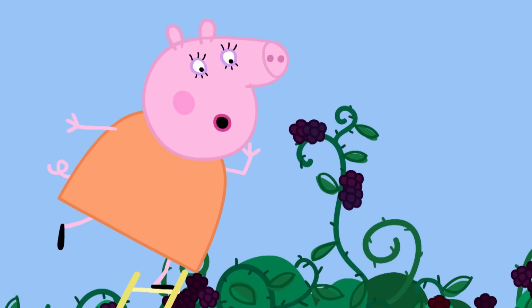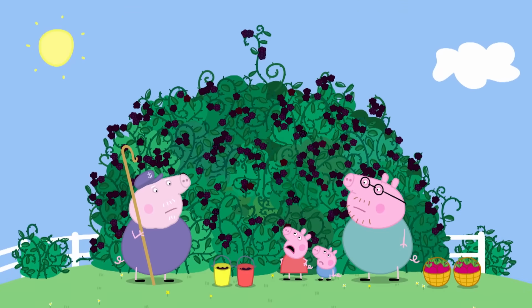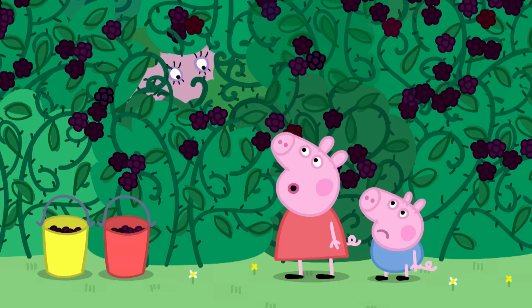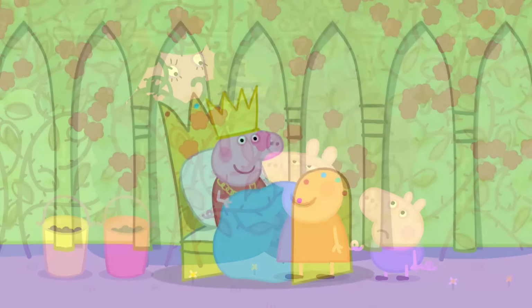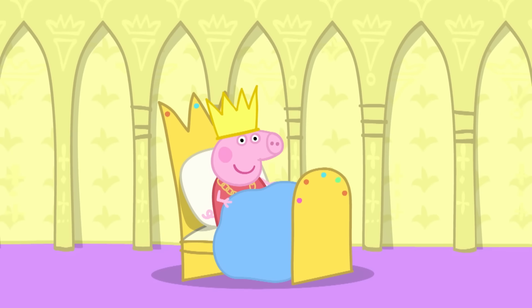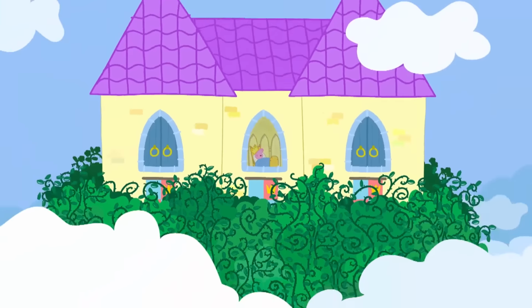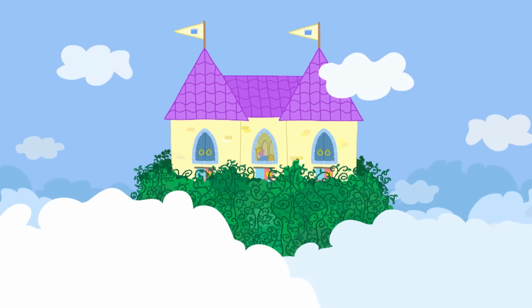I know what I'm doing. Oh, dear. Mummy Pig has fallen into the blackberry bush. Mummy, can you get out? No, I'm stuck. You're stuck in a thorny bush like Sleeping Beauty. What? Once upon a time, there was a princess called Sleeping Beauty. One day, she fell asleep in a thorny bush and she stayed there for 100 years.